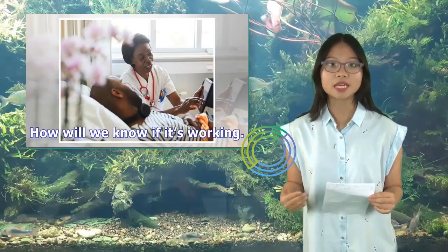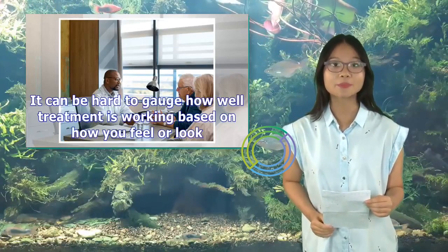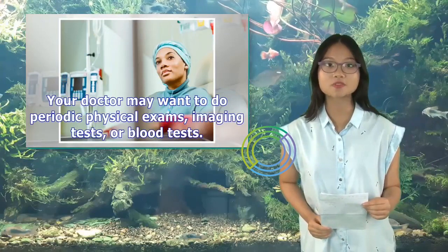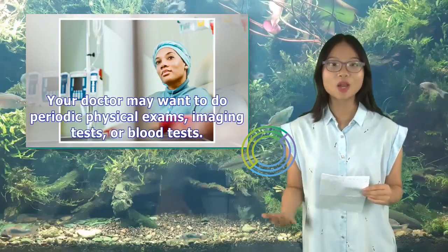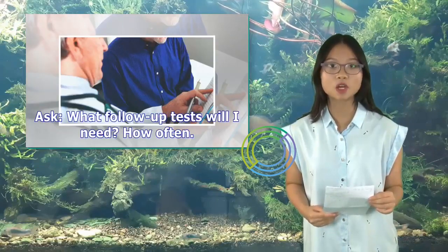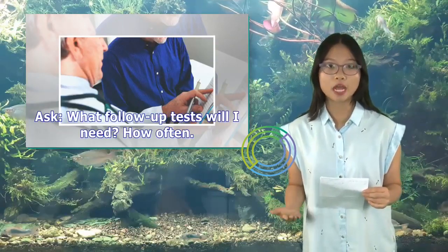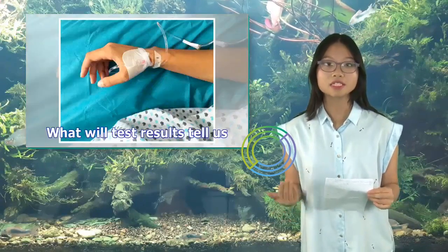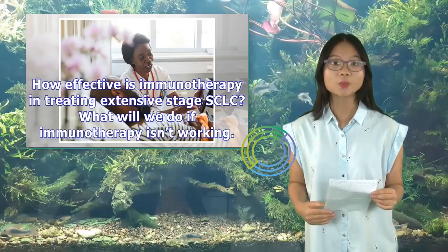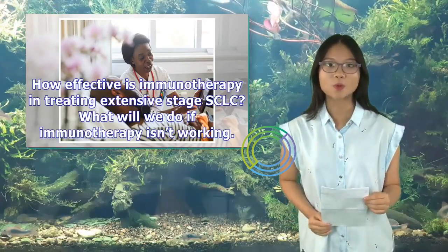How will we know if it's working? It can be hard to gauge how well treatment is working based on how you feel or look. Your doctor may want to do periodic physical exams, imaging tests, or blood tests. Ask, what follow-up tests will I need? How often? What will test results tell us? How effective is immunotherapy in treating extensive-stage SCLC? What will we do if immunotherapy isn't working?